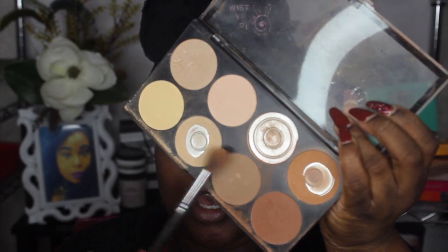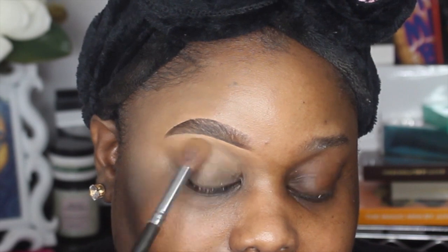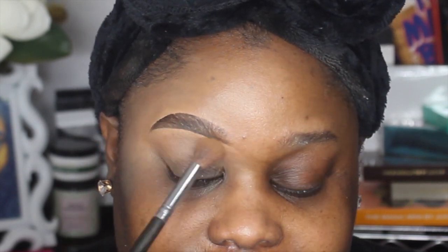I'm going to take a shade that is very close to the color of the concealer and just go in and go over it. And that's that. So this is my natural brow and this is my enhanced brow.